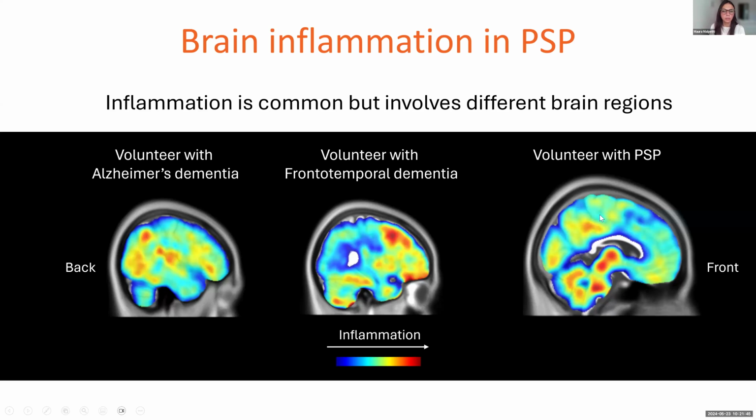So using these techniques, we looked systematically at volunteers with different conditions, different dementias and different neurodegenerative conditions. We look at a volunteer with Alzheimer's dementia, for example, frontotemporal dementia, but very importantly also volunteers with PSP. As you can see, this response of the immune system is common across all diseases. You see orange and red across all these three volunteers. But what changes is the specific regions of the brain. There are different parts of the brain that are involved, and based on the parts that are involved by this inflammation, we also see different symptoms across these different conditions.